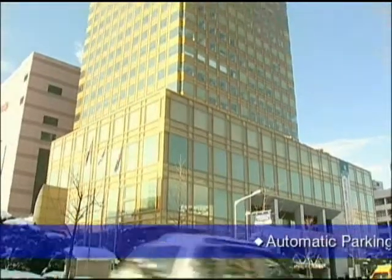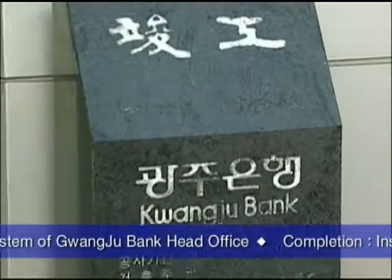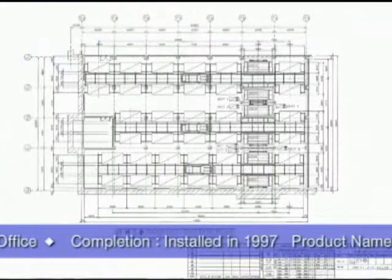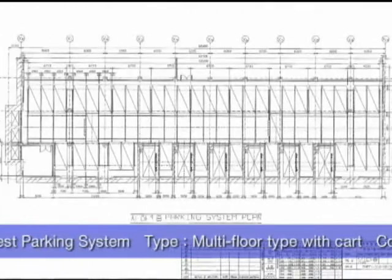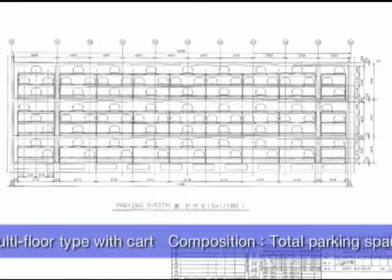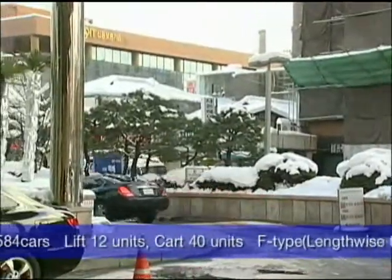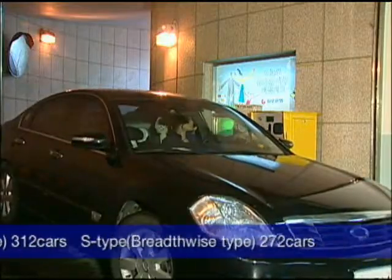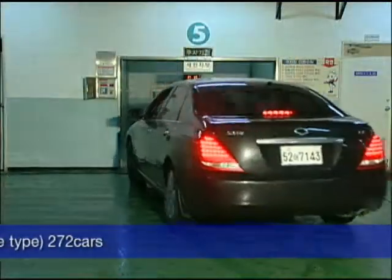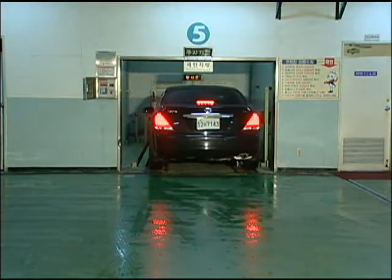Best parking system that Dongyang Menix Company Limited installed in the head office of Gwangju Bank in 1997 is gaining much public favor as the biggest size of parking facility, with fast entry and exit capability and a simple and easy maneuvering method for personnel and customers using our parking facility, exerting continuous function in the same way as the initial installment without any problems until now, after 10 years.